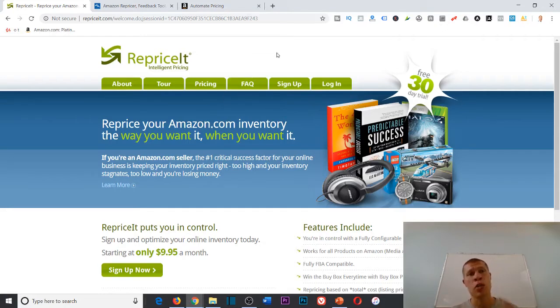So what I use and I recommend is Reprice It. Reprice It is incredible. It's only $9.95 a month, and there's a free 30-day trial that you can use to play around with it. If you don't like it, you can simply cancel it. But for $10 a month, you're going to make that up in sales if you're selling any legitimate volume of products on Amazon. You want a repricer, and Reprice It is my favorite. It's what I recommend that you use.